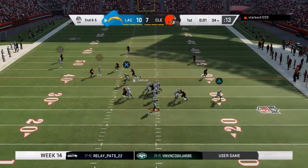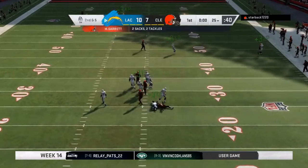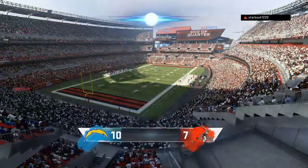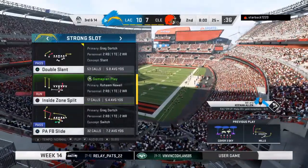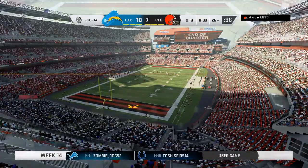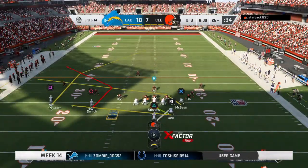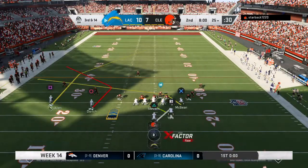2nd and 5. And he is going to wind up losing yardage here, as that will take us to the end of the first quarter of play. Charger football to start quarter number 2, as they've got it with a 3rd and 14 coming up. The Chargers on 3rd down, just 1 for 3 thus far. This is 3rd and 14.